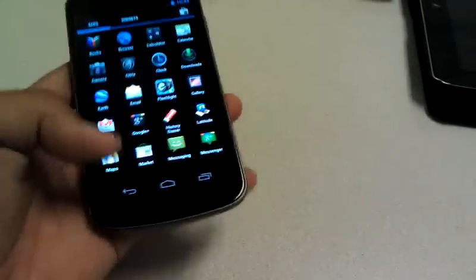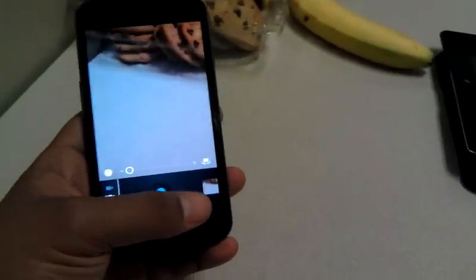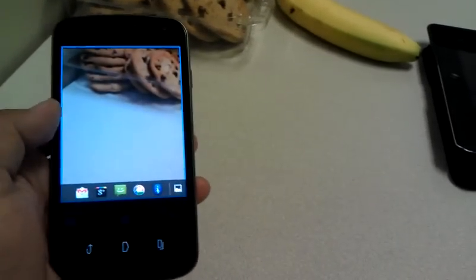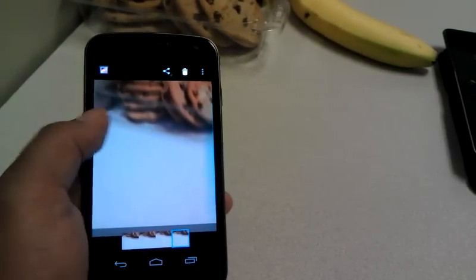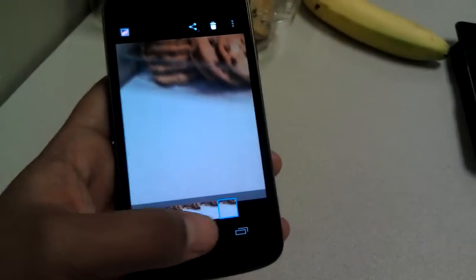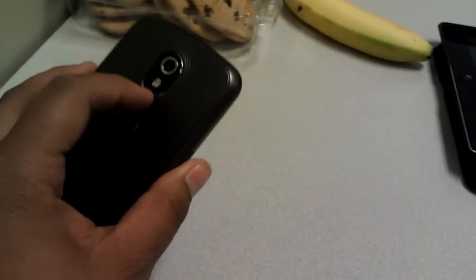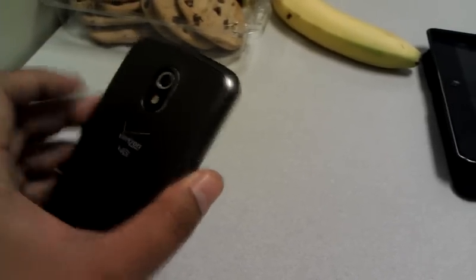And with respect to the camera, very, very fast. Took all those photos right there. 1, 2. That's some zero shutter lag, and that's a banana. So very, very excited about that. I really, really like the camera. It's a 5-megapixel camera with the flash. Remember, it's not the megapixels, it's the lens, and the lens is really, really nice on here.